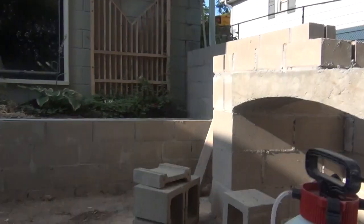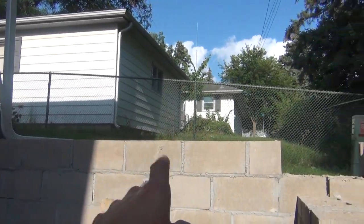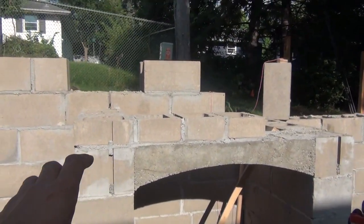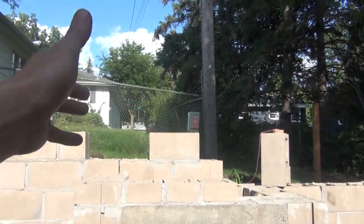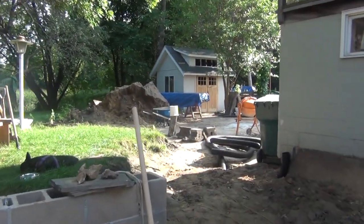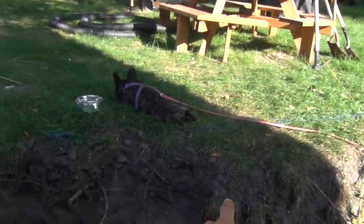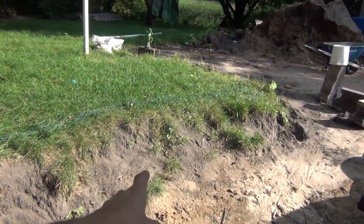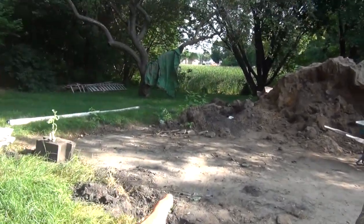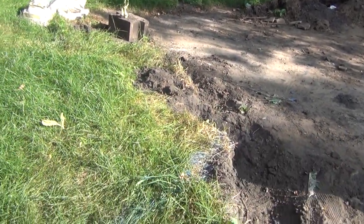Let me hop down here. So I added the last course on this wall here. That's as tall as this one's going to be. And then I have to fill in that one there still. But now it basically comes down to just working on this fireplace, getting the chimney built. And then over here, we started digging out for the steps. So this whole area here along the grass line there is going to be stairs, and then this from here on will just be a wall, or a small retaining wall, right where that blue line is, if you can see that.